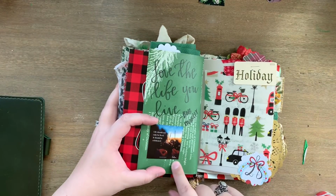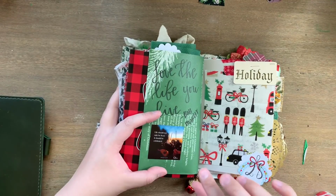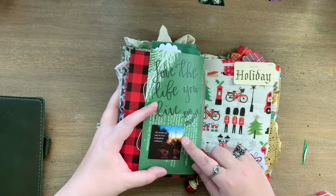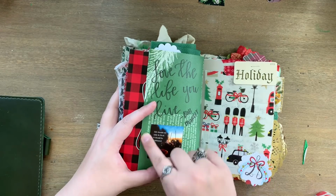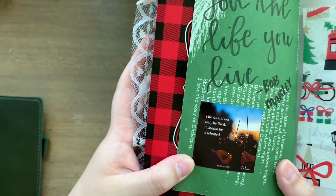28. I started doing the Calm app. I don't know if you guys have heard of that, but it's an app that promotes mental well-being and every day gives you an affirmation. My affirmation for this day was, life should not only be lived, it should be celebrated.